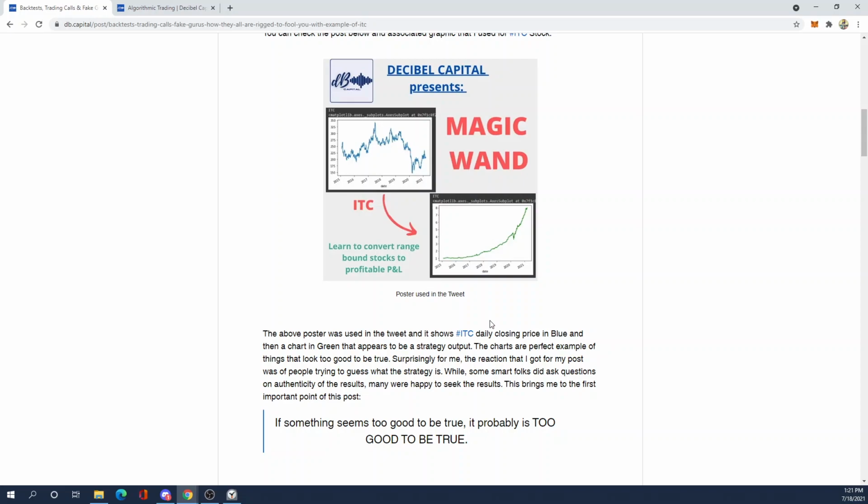This chart looks too good to be true, and I was expecting people to read this and tell me that there is some scam here or there is some catch here. While some of the people did do that, some of the people did ask me and question me, and of course I received some of the abuses as well.